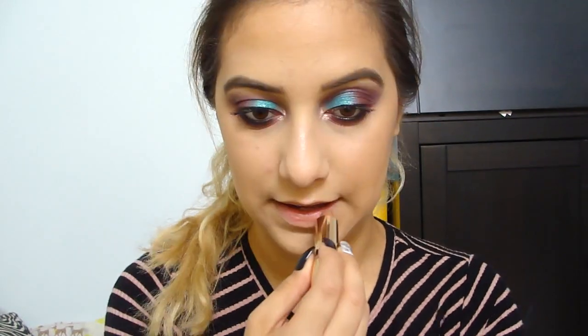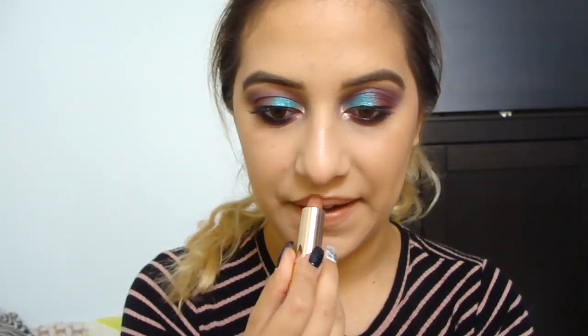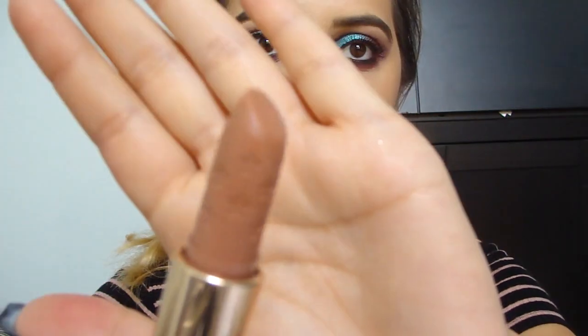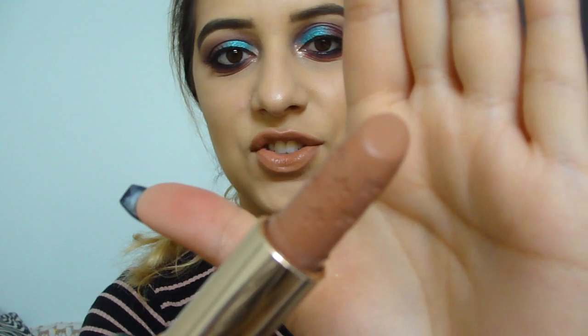What's your sign? What do these smell like? It smells like marshmallows. How cute is this? It has little star stamps all over the lipstick. That's so cute.